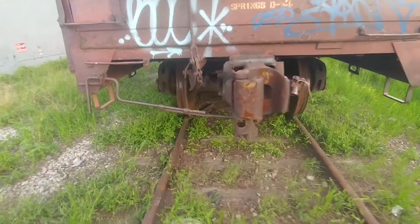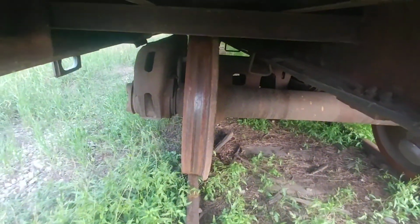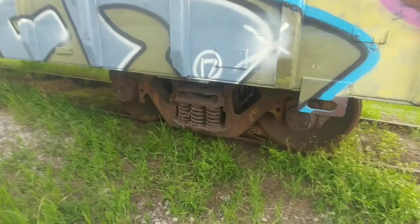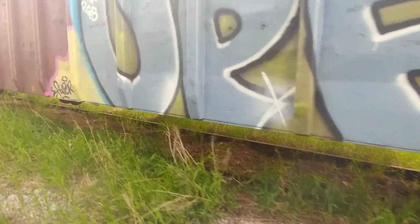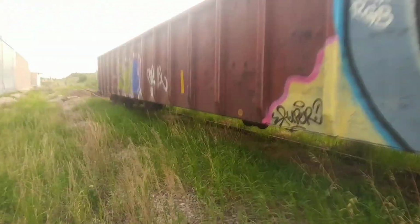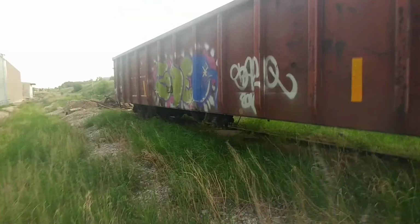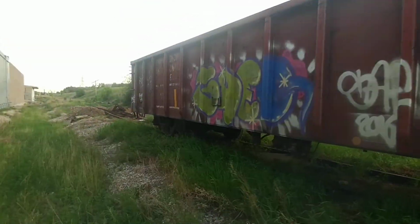And it looks like this one was actually just moved here not that long ago, because there's still some wheel marks, surprisingly. Those still look fresh. Pretty cool coming through and just seeing rail cars like this just sitting here.